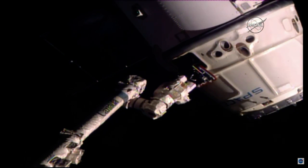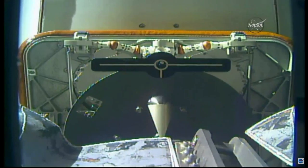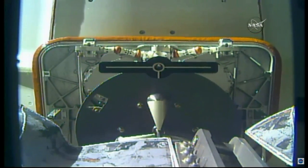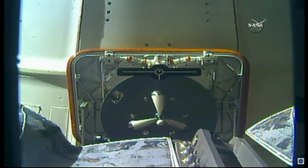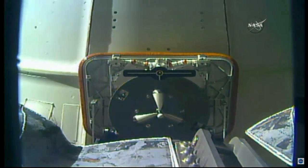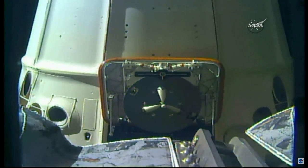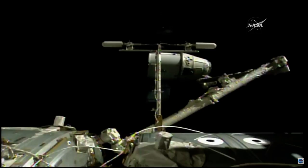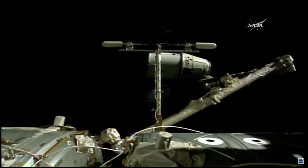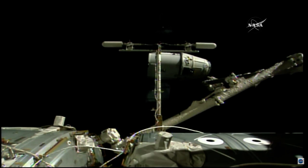Everything looking good with the vehicle. Again, a gap will slowly open up between Canadarm2 and Dragon, and then Dragon will be able to execute its departure burns and maneuvers. Now you can see the Canadarm2 backing away from Dragon while it drifts just about in the same spot. 7 feet and widening now. Good view from cameras on board the station as the arm maneuvers back into its safe position.